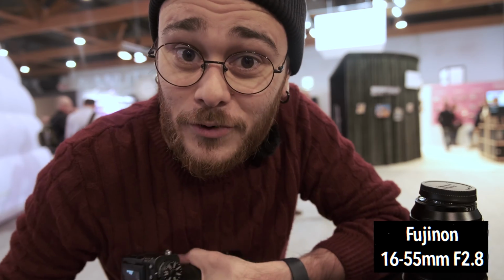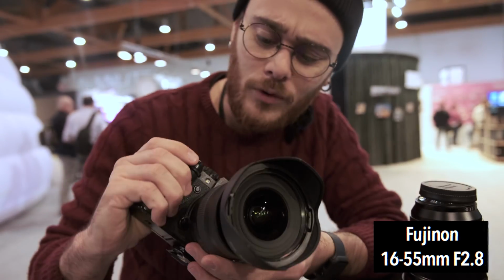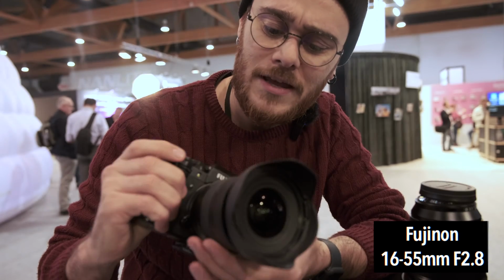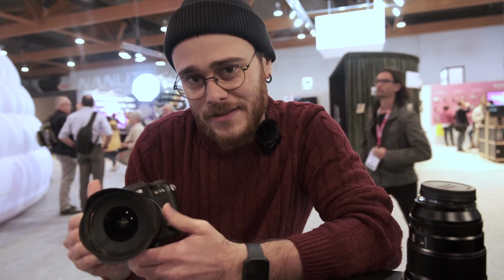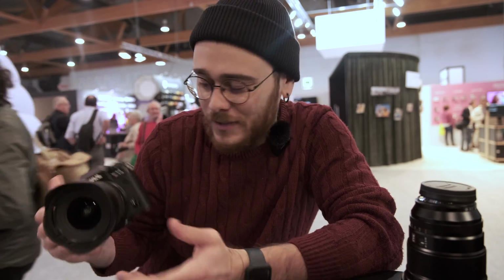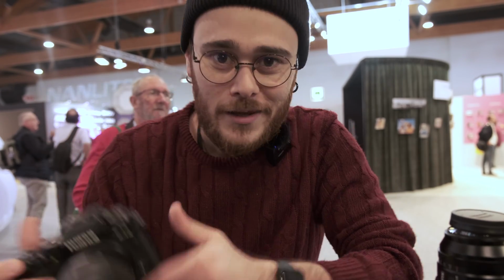The thing I am most impressed with is the lightweight, and the build quality seems really good. It seems like it was made for Fujifilm, you know. It lacks the aperture ring, but everything at first touch feels really professional and well made. Let's go with another one.